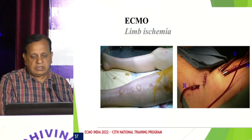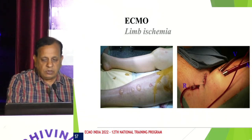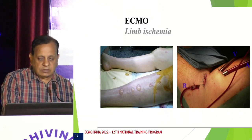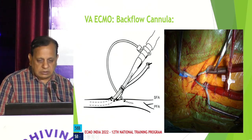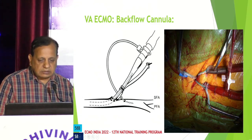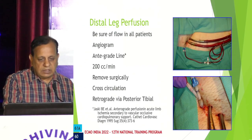So for that you require an antegrade perfusion cannula on the same side where the arterial cannula has been put, to perfuse the same limb ipsilaterally to prevent limb ischemia. So this is what you see: this is the luer lock of the arterial cannula. You use a 7 French or an 8 French cannula which is put back into the same side artery, and some amount of blood goes from here into this perfusion cannula to supply blood to the ipsilateral limb. This is just a picture to show you the same.